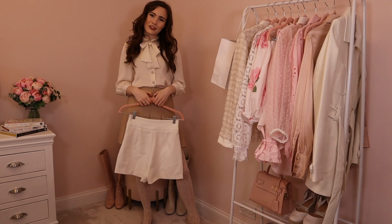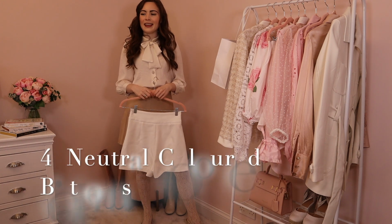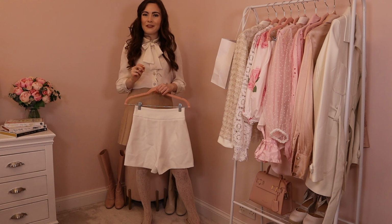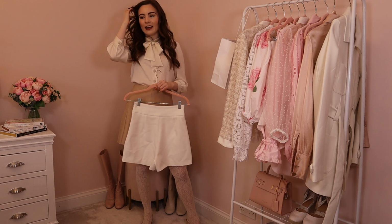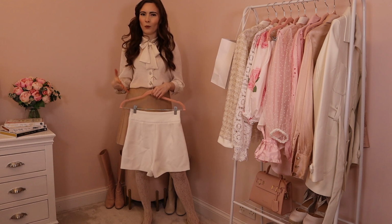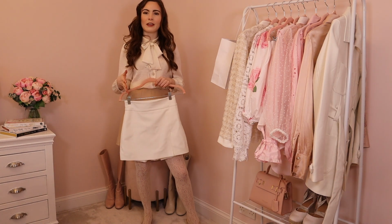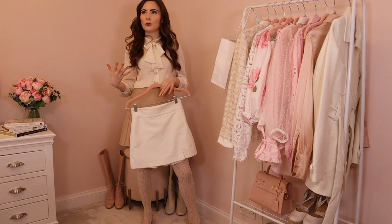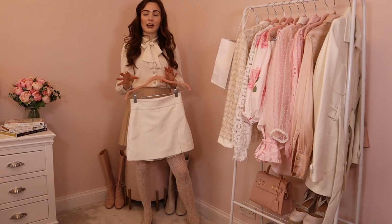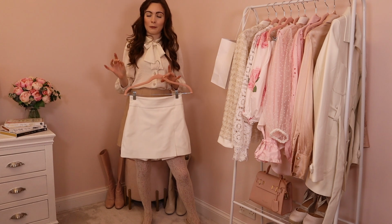Okay, annoyingly my camera battery just died, but my next spring essential is neutral bottoms. This can be jeans, trousers, skirts, shorts, but they have to be white or cream. I don't think I wear any other bottoms in spring that aren't white. I've got a few here to show you. It's just that white goes with everything. You can wear a statement jacket, statement blouse, but white is just going to go with everything. So if you're going to build a wardrobe, I definitely recommend getting white and the neutral items first and building your wardrobe around that.